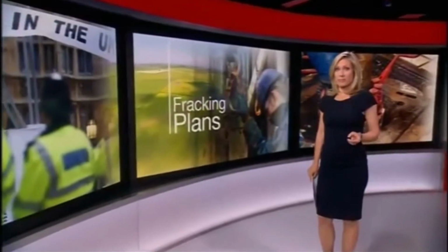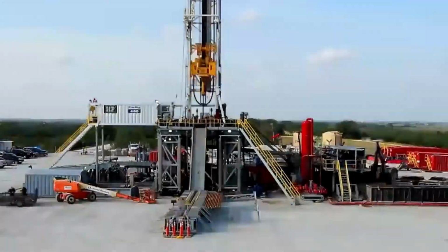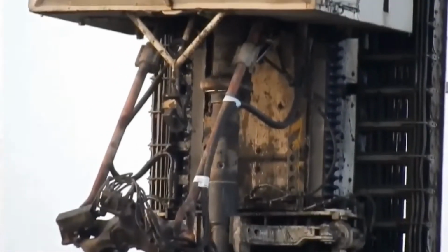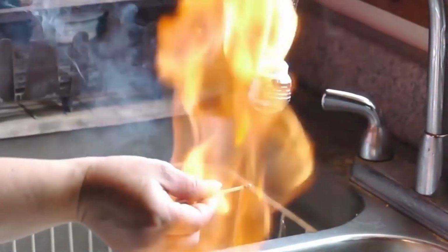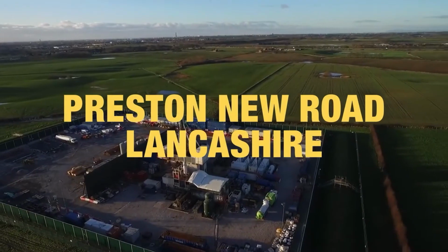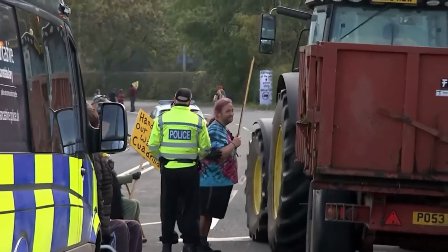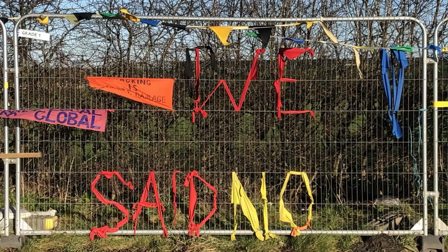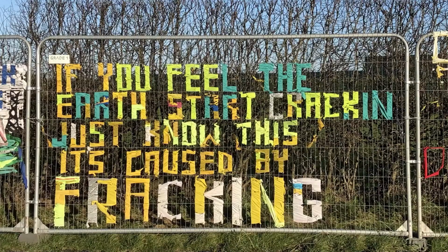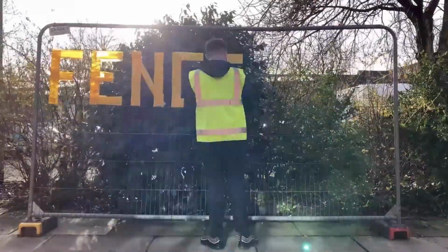Plans to use fracking to extract shale gas have moved a major step closer. Fracking is a process of drilling and extracting gas and oils from the earth. It is controversial due to the effects it has on the environment. In 2017, construction started on the UK's first fracking site on Preston New Road. Shortly after, local residents and environmentalists got together to protest at the entrance. The fencing around the site became the focus of their protest, where they covertly put up messages each night. Those responsible would call themselves the Fence Fairies.